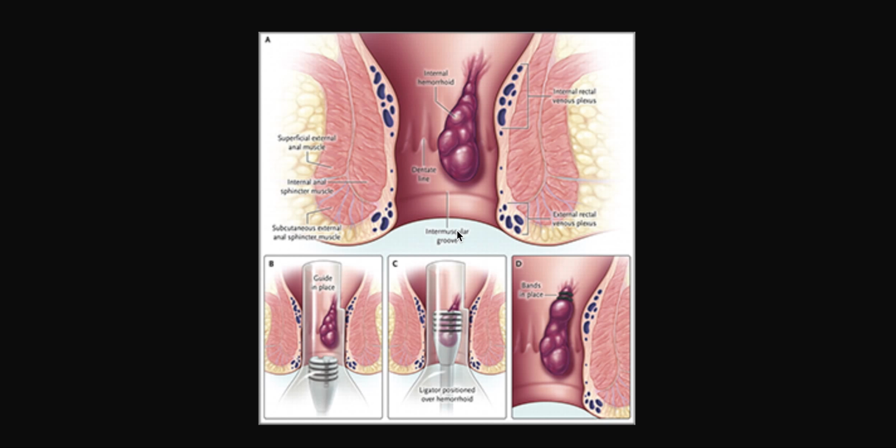Guys, today I'm going to talk to you about the different types of hemorrhoid surgeries that you can have if you've got hemorrhoids and they're bad, and you might have chronic hemorrhoids. It can really put a damper on your life and make everyday living very difficult. So there are times when surgery might be a good option for you. That's something to speak with your doctor about.